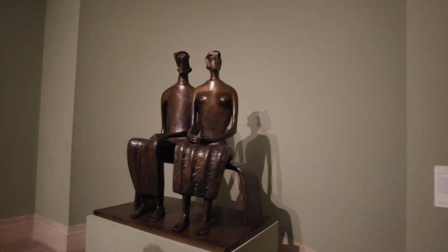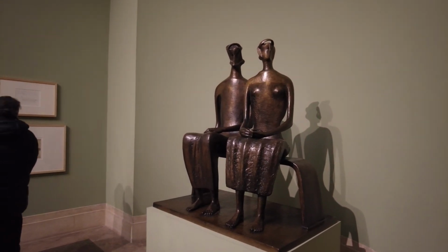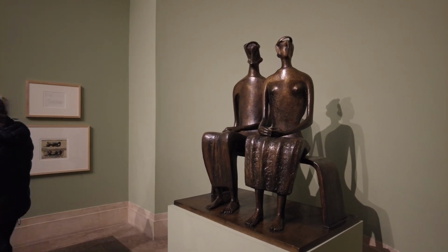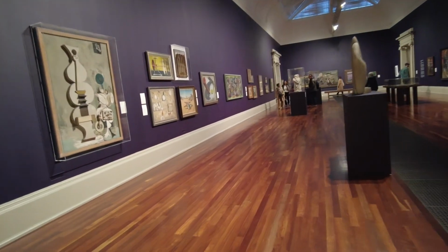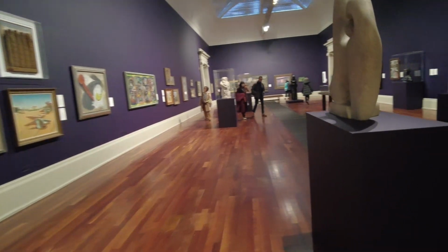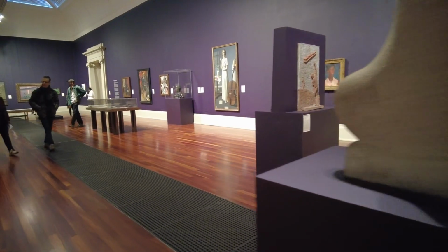And when we get to the Turner section, I love Turner and Constable. You have the actual palettes they worked on the walls. And this is the King and Queen. It's an interesting sort of modernist take on Greek and Athenian. There's a small shop here. There is a much bigger shop as well, but probably the biggest if you want an art bookshop in a museum is Tate Modern down the river from here.